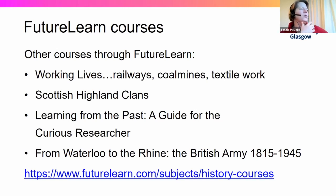University of Strathclyde has done this whole suite of classes called Working Lives, and there are 3 different Working Lives courses. So it's one looking at railways, one looking at coal miners, and then textile work. These are more looking at the historical side of things, but I also have just a short talk for each one of those that looks at resources for genealogists around those 3 areas.